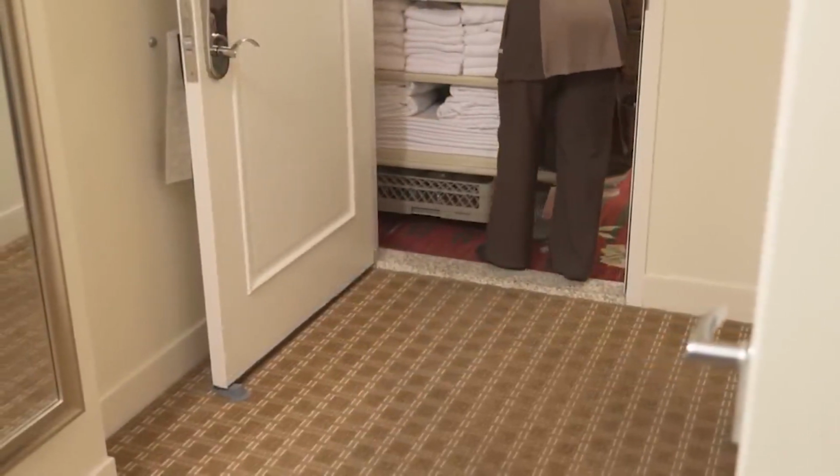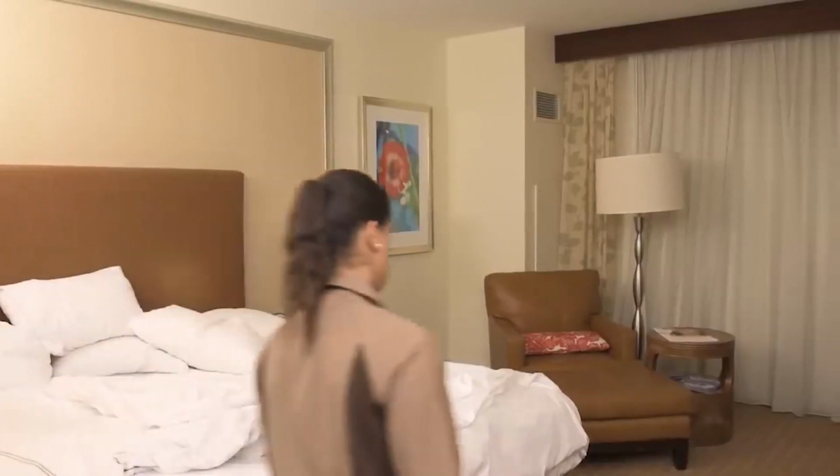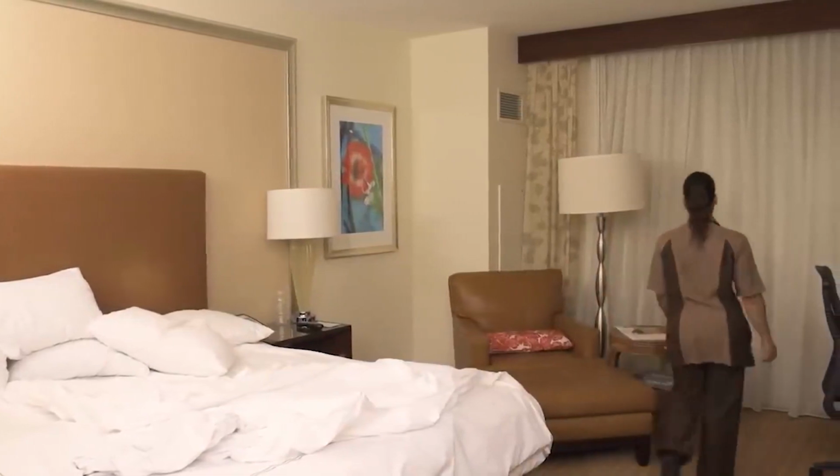Your room gets cleaned by the hotel maid. While this is done, you'll step outside and stay in the hallway while the staff member goes through your room. You'll be brought fresh towels, fresh sheets, and more.